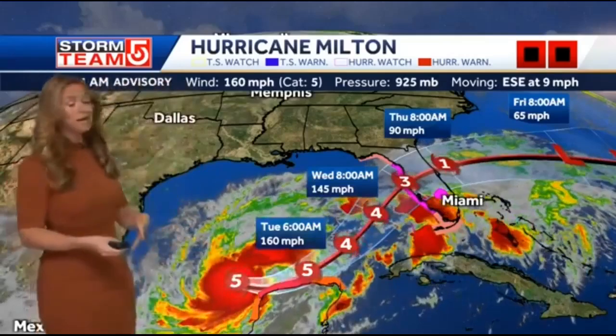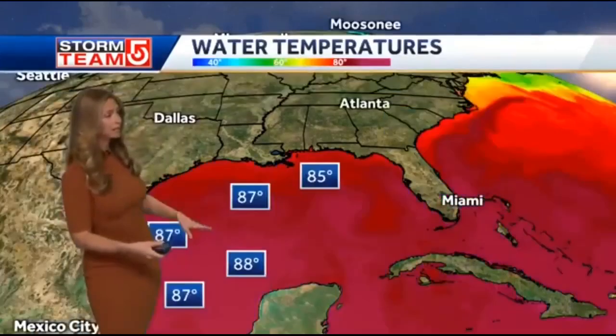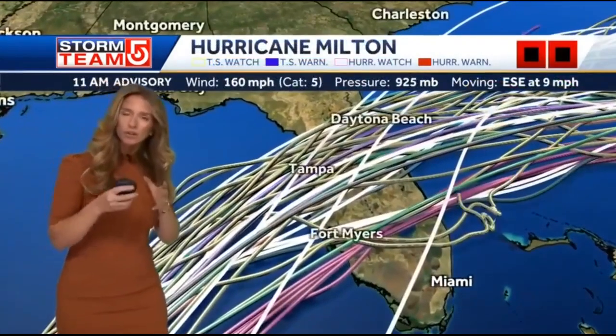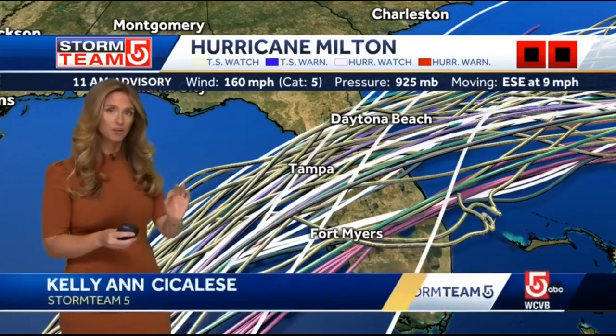Gulf of Mexico, where water temperatures, of course, are incredibly warm in the mid to upper 80s. In fact, right now we're looking at the latest water temperature up to about 88 near the Yucatan. So that, of course, is a fuel for this storm as it continues to intensify. We're closely watching the projected path, which has shifted just slightly farther northward.